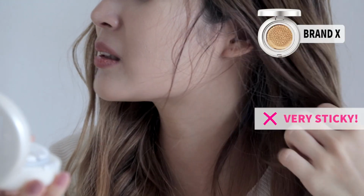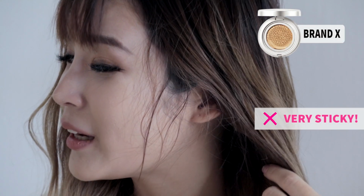Okay, I'm going to choose this one. Come, now we apply first. Okay, so now let's put our cushion to the test. Hate the feeling. So how is it? Oh my god, it's so disgusting. All the hair is all over my face. You look like you just had your PE class and you're very sweaty. No, I think maybe it's because my hair is too long.